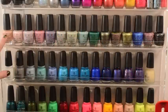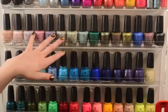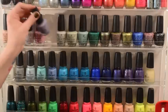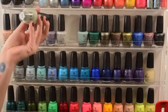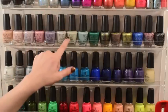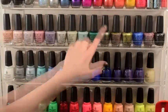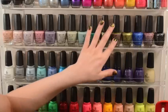Moving down to this row, I have Coney Island Cotton Candy, Sweetheart. These are all from the Pirates of the Caribbean collection: Steady As She Rose, Sparrow Me the Drama, Planks-a-Lot, Skull and Gloss Bones, Stranger Tides, and Mermaid's Tears. This is Jade Is the New Black, from the Katy Perry collection. You Don't Know Jacques, and this is the matte finish of this one.